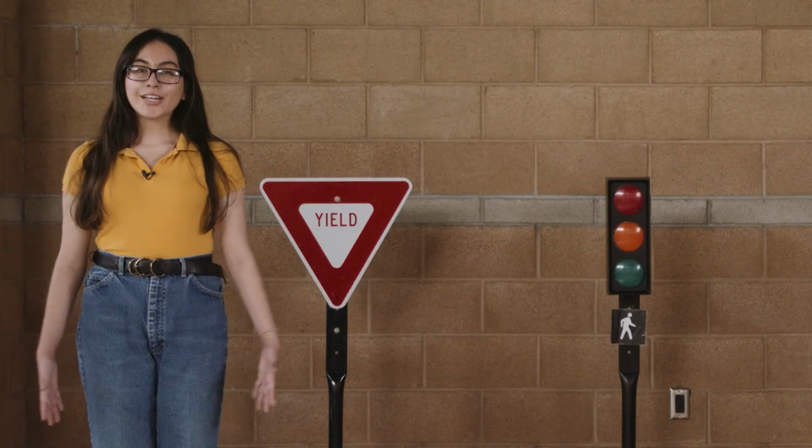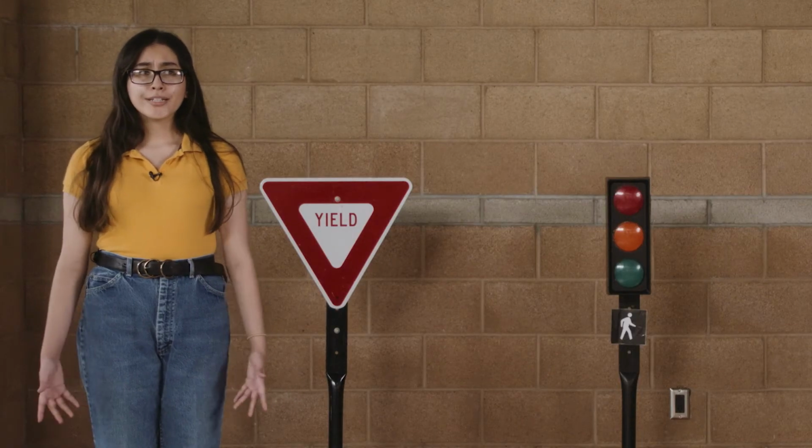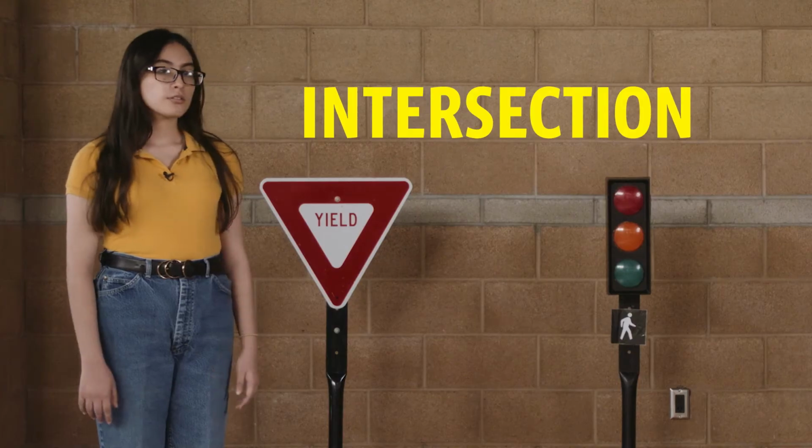Left, right, and left again. Great. Last one. What is an intersection? An intersection is where two or more streets cross each other.